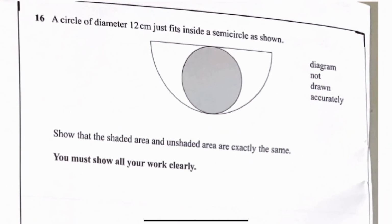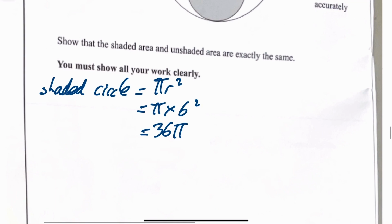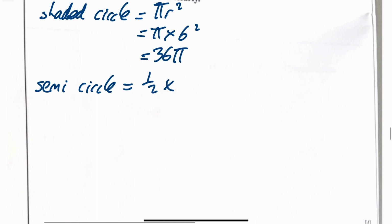Okay, this one you've got a semicircle, and inside that semicircle you've got a circle, and the circle inside has a diameter of 12. So for that, we're going to find the circle first. Area of a circle is pi r squared, which is going to be pi times 6 squared, which works out to be 36 pi. The area of your semicircle, so this is a whole semicircle. If you imagine that is 12 there, then that is also going to be 12 here. So the radius of this semicircle is 12. A semicircle is half a circle. So half times pi times 12 squared. If you do that out on your calculator, it's going to be 72 pi.